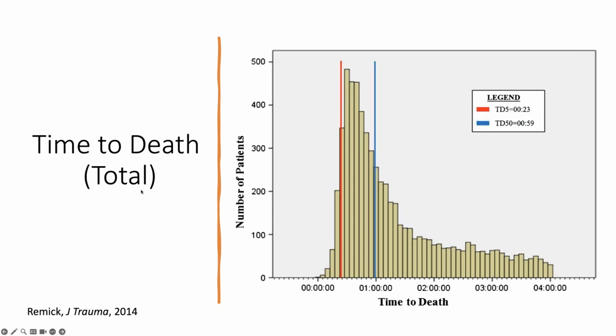And so the other thing that's very important for you guys to understand is this idea that the clock is always ticking. This was a study done in Pennsylvania that looked at all trauma patients throughout the entire state of Pennsylvania who died from hemorrhage before getting surgery. They compared the time of injury to the time of death and tried to determine at what point these patients died, so that if we had gotten them to surgery ahead of that, maybe they could have been saved.